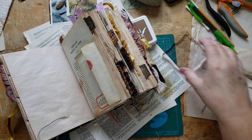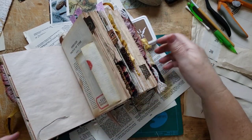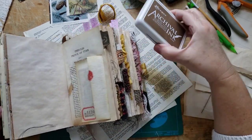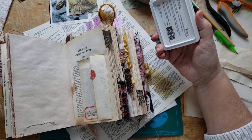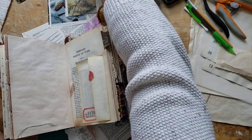So there we go. I'm waiting on a new phone, which I'm excited about, which will mean a better camera and more storage space. I'm very excited about my new phone.